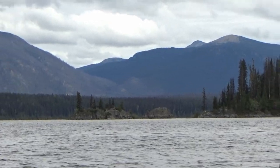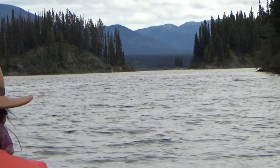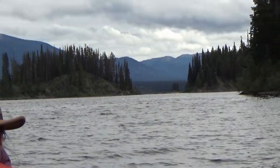With the amount of wind we wanted to stick close to shore, but on that side that meant 2 extra kilometers of paddling. There was a break in the wind. We decided to book it across the lake. We just did. That worked out really well. There's a few islands here, and we're going to sneak between them right there.